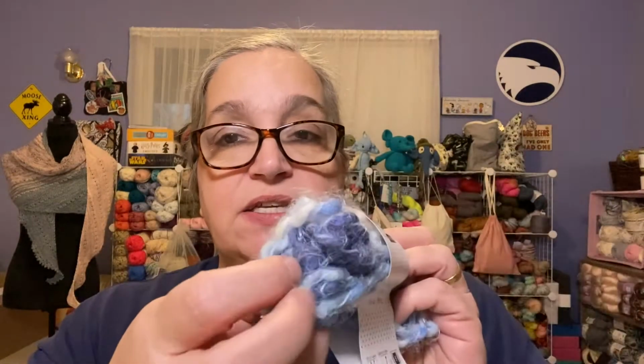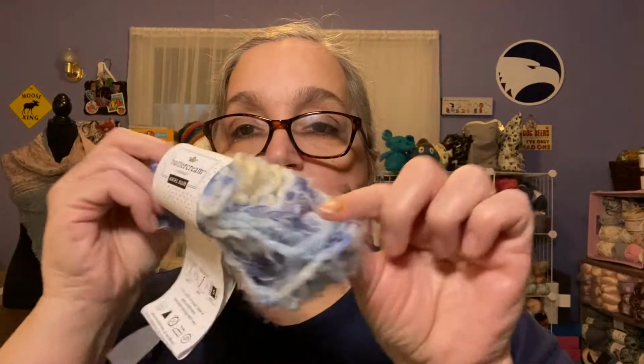So you can still get this yarn. It's just got a different name. It's got the same colorway, though, which is called Blue Top Stripe. And this is 49% acrylic, 30% polyamide, 21% wool. It's a number 5 bulky, 100 yards for 100 grams.